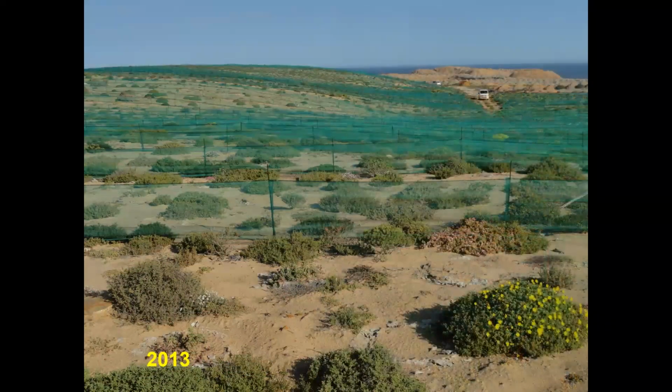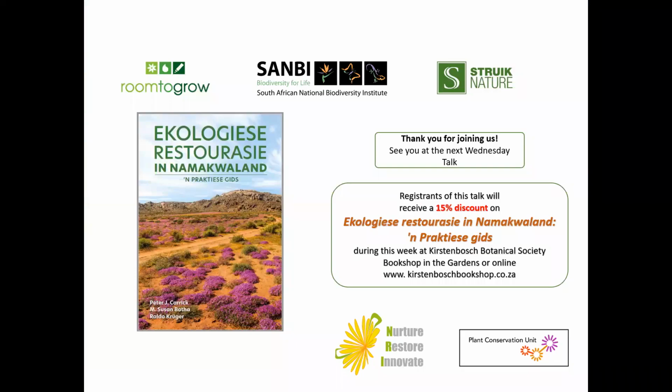And by 2013, some of the restoration packs had established a diversity of perennial plants. Others had not, but the boxes had already degraded. You can see that they didn't collapse inside, they collapsed outside. And although in some ways the vegetation cover looks barer here, these are all good long-lived perennial species that are then resilient to the summer drought. And at this stage, the nets could come off.